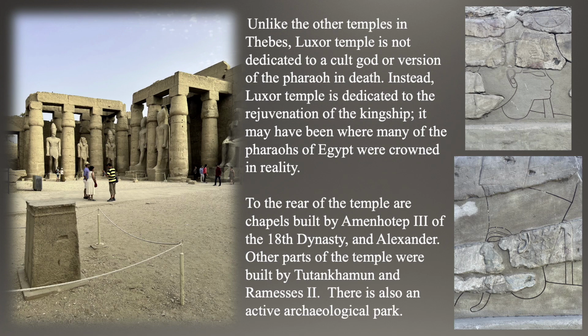To the rear of the temple are chapels built by Amenhotep III of the 18th dynasty and Alexander. Other parts of this particular temple are built by Tutankhamun or Ramses II. And there's also an active archaeological park in part of this temple complex. On the right hand, you see where they're trying to collect pieces of stone they're finding that have hieroglyphics and inscriptions on them, and piece them together with the drawings that are there on the wall of the pharaohs. It's quite fascinating.